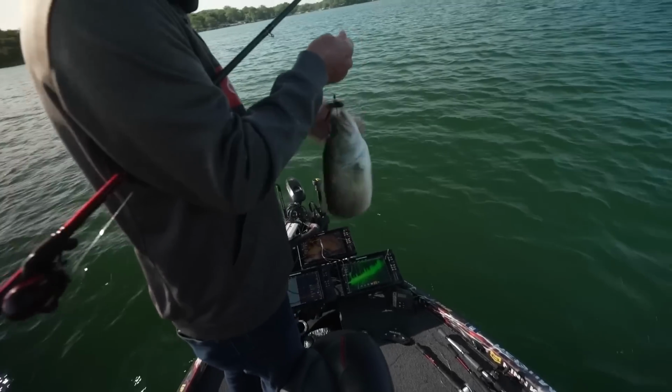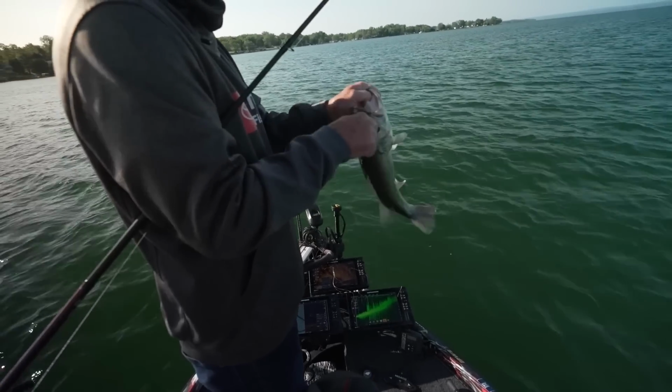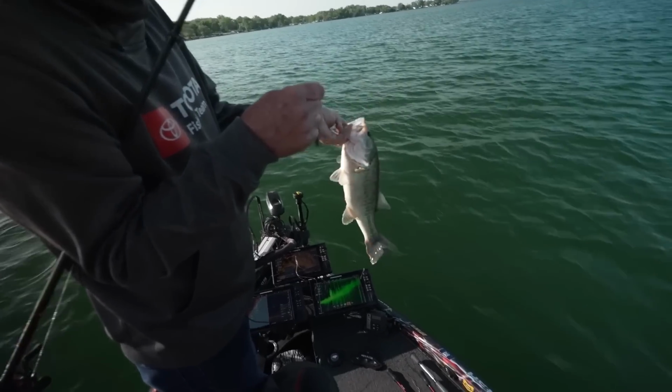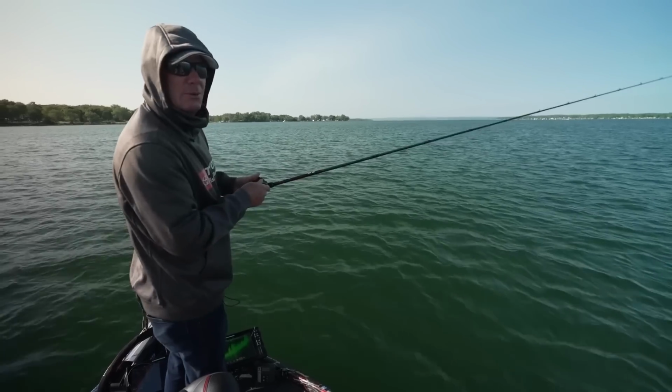It's a nice one, but in this lake, that ain't gonna do you any good. You need 4 and 5 pounders. But definitely a lot of fish in this area though. That's always a good thing.